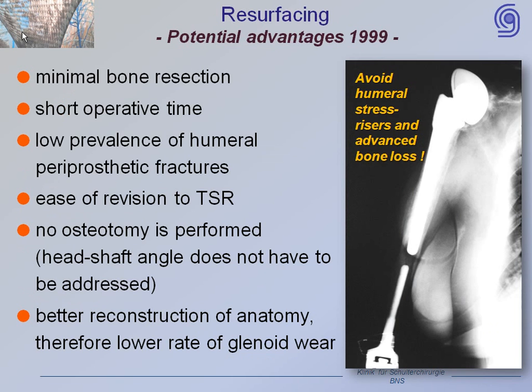So at this time in 1999, Steve Copeland was not the first who developed the resurfacing. It was, I think, the most important, because he brought this concept into public, and more and more surgeons decided to follow him. At this time, the potential advantage was minimal bone resection, short operative time, low prevalence of humeral periprosthetic fractures. It was easy. At this time, we were convinced that a conversion to an anatomical prosthesis was possible, with no osteotomy. And one idea, which I think was not proven at this time, was a better reconstruction of anatomy by the resurfacing.